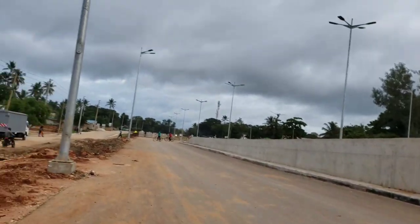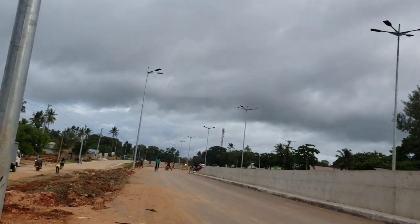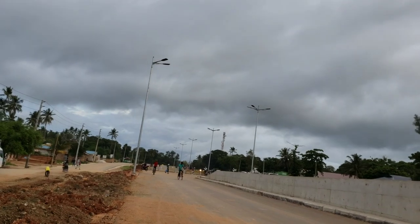So guys, I'm just going to take a motorbike from that starting point and take you around this interchange. Hope you're going to enjoy.